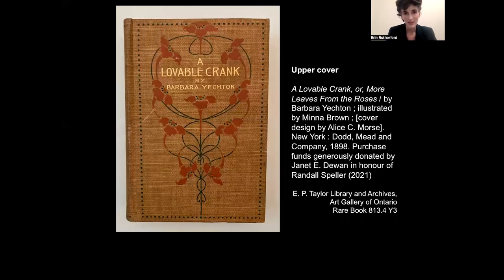The AGO's copy of A Lovable Crank offers up myriad stories, those of the women who produced the title and those of the woman who called it her own. After our close looking, we can truly say that Alice Cordelia Morse's decorative design, with its curving shapes and natural forms, is at surface level aesthetically pleasing. But as we push the narrative further, we realize that, as Dubansky asserts, Morse excelled as an artist at a time when art and design were male-dominated industries.